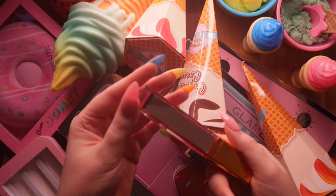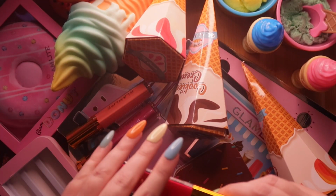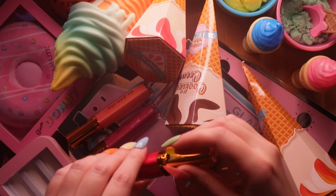They have a unique feature that you don't usually see. They come with a mirror so you can see. You don't need any other mirror to apply. You can just grab one of these and apply anywhere.